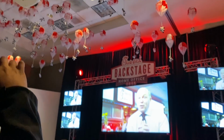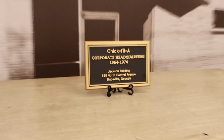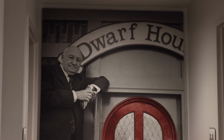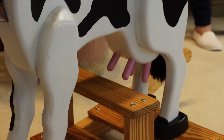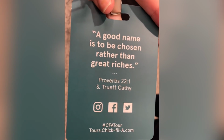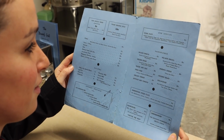So before we went to the Chick-fil-A, we went to the headquarters where we learned so much about the history, where we got to see Chick-fil-A merchandise, the history of Chick-fil-A. That was cool. Of course, the famous Dwarf House door, and of course, the original executive desk that the Chick-fil-A guy has, with Julia sitting next to a cow that says, eat more chicken. The entire tour is just full of proverbs. They gave us our own Dwarf Grill menu that we can take home as a souvenir.